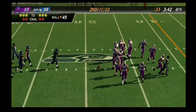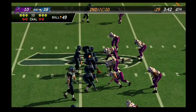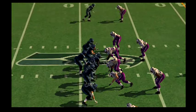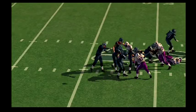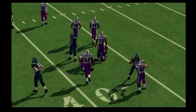Second and 10. Ball on the 49-yard line. Only one man in the backfield. Throws it, and it's complete. They're going to spot this one at the 37-yard line.